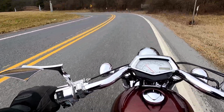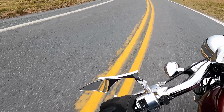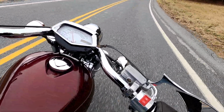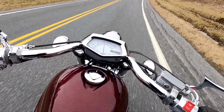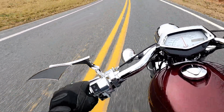The exhaust on this thing sounds awesome. It is a Vance & Hines exhaust system, and it sounds really good. Nice and throaty like you want it to. But this bike is very smooth.